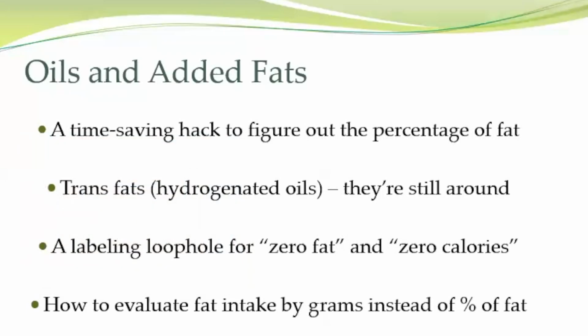You'll learn about trans fats, which are hydrogenated oils. That's where oils are processed with hydrogen. And even our government cracked down on trans fats years ago, but there are still some products out there that contain it. Peanut butter is one. If you're purchasing peanut butter, you'll still see hydrogenated oils there. And tortilla shells are another big one. They almost always contain hydrogenated oils.